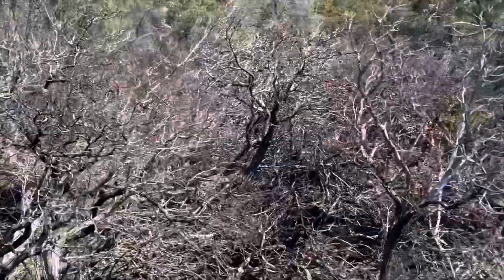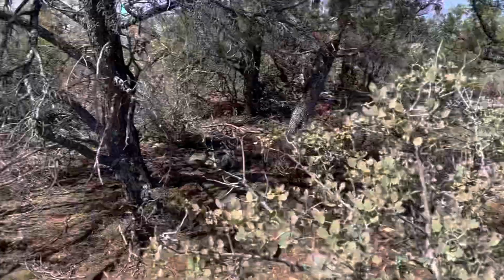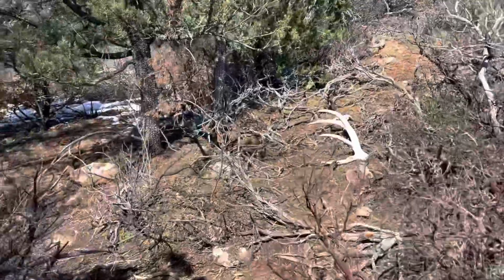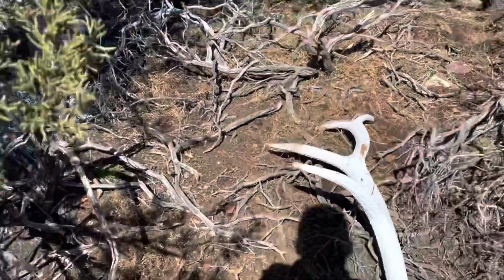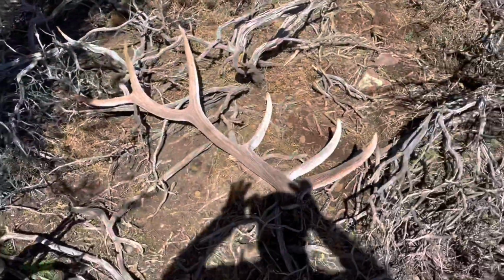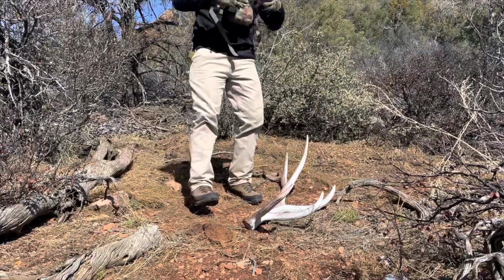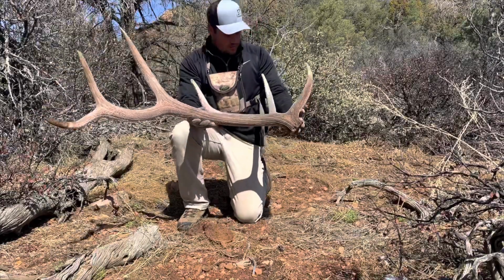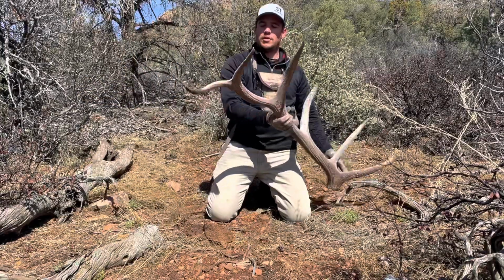I was just thinking to myself, I don't think elk are even in this. And then boom, shed. Really nasty stuff in here. Real old and chalky. Got a good looking shed right here. It's not as old as I thought. There we go, check that out. Cool. All right, maybe we'll start getting into them. Pretty old and chalky, but it's got a ton of weight to it. A little chewed up on the back end here.